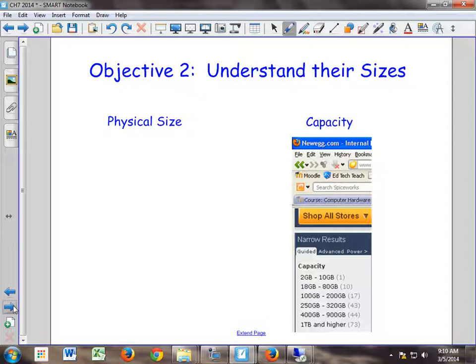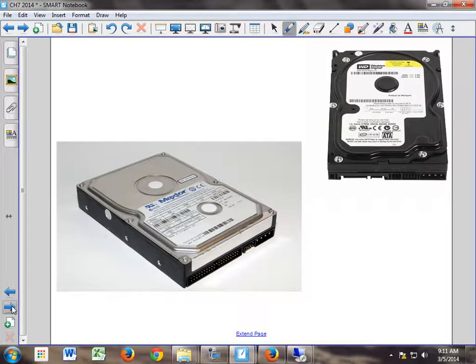Objective number 2 is to understand... These are the first two. We get harder on the objectives as we go. The next one is to understand both the physical size and capacity of hard drives. Now, hard drives have different physical sizes for laptops and for desktops.